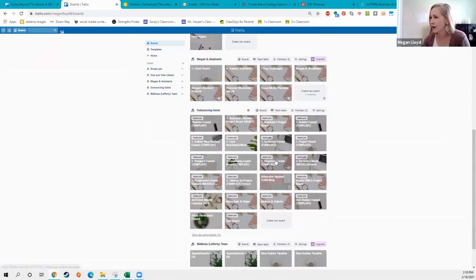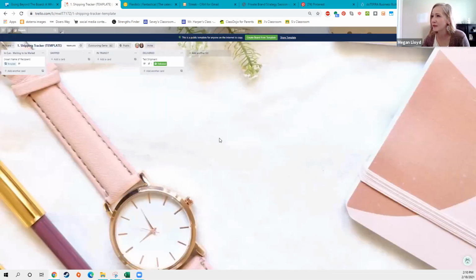In the meantime, I want to show you the shipping tracker, because I don't think everybody, sometimes this one gets missed. I think it's one of the things that will save you the most time.